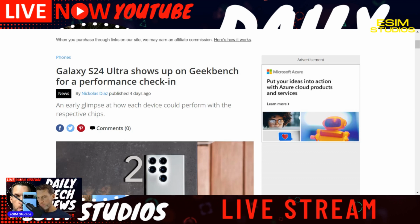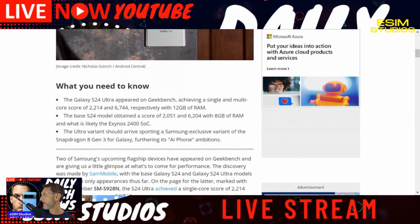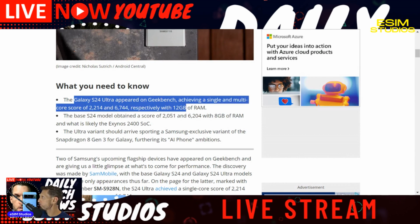So they finally have something to brag about, and they just benchmarked the S24 Ultra. Now, this Snapdragon 8 Gen 3 blew away the scores from Snapdragon 8 Gen 2 and going back to 8 Plus Gen 1 that's in the Nothing Phone 2 and the Tensor G3. Not even close. Look at these scores. So the S24 Ultra appeared on Geekbench, achieving a single and multi-core score of 2214 and 6744 respectively, with 12 gigs of RAM. That is absolutely amazing.